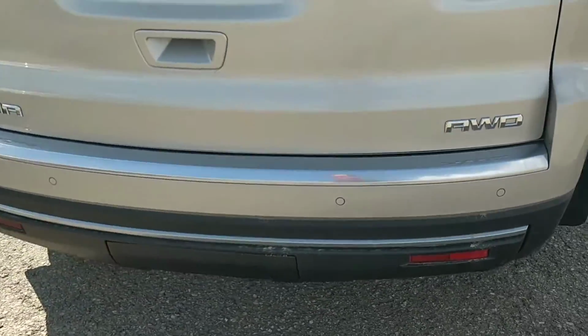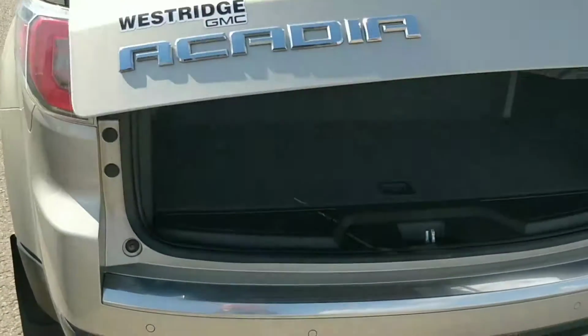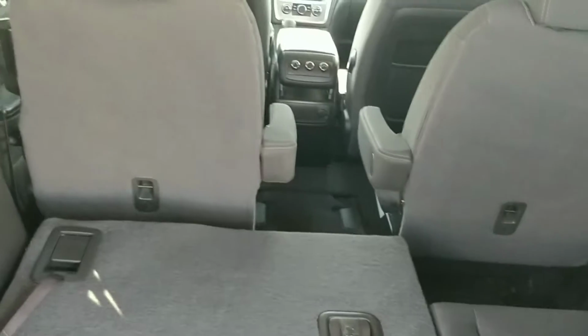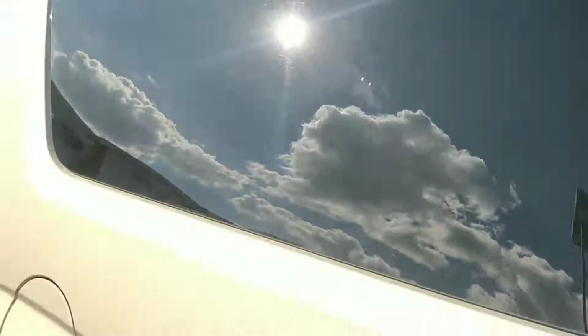Does have the backup sensors, power liftgate. So the back is like this here, little storage area underneath. Seats do fold flat, 60-40 seating in the back. The second row does fold flat as well, and they do slide back and forth. And has a nice path through there, so your kids can walk through if they want to sit in the third row.